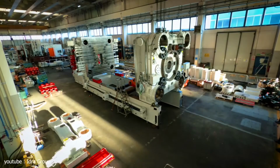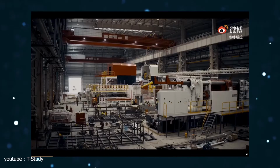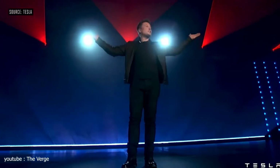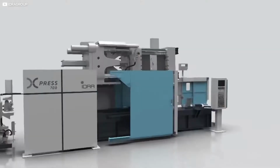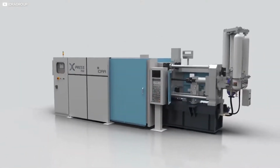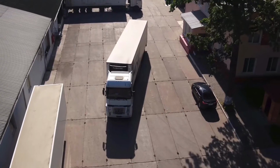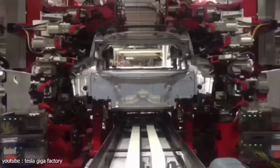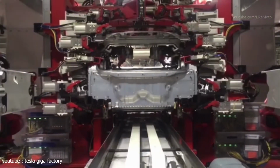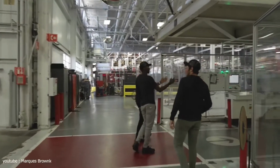A look at this machine leaves you confident that it is set to revolutionize the entire future of auto manufacturing, and it is pretty much a big deal. It is really hard not to be blown away by this fantastic innovation. With the same weight as 5 space shuttles, this machine needs about 24 flatbed trucks to deliver it from the manufacturer. Interesting still is the fact that this machine doesn't even fit inside the Tesla factory.